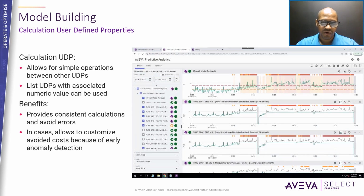So the inputs of your calculation field are one of 4 types of elements. So the existing properties type in the same category. So mathematical functions, so you have the plus, minus, division, and also multiplication. So you have the left and right parentheses to define the order of your operations as well. You also have constants, numbers you can use. And each of these elements must have a space on both sides of it.